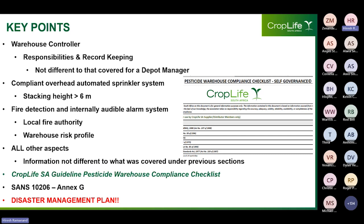In terms of the construction criteria, when it comes to racks, shelving, flammable store, management, which includes security, receipt and dispatch, separation and segregation, warning notices, symbolic and safety directional signs, fire protection, spill management, waste management, and not forgetting emergency planning. The information is not different to what I communicated under the previous sections.